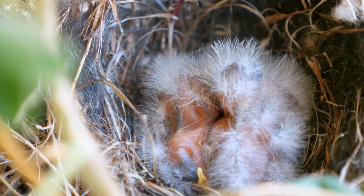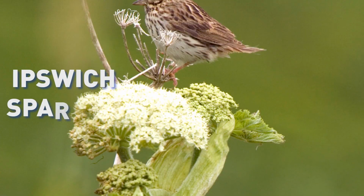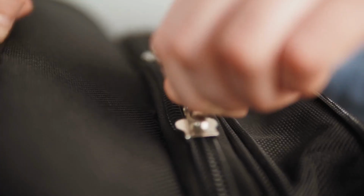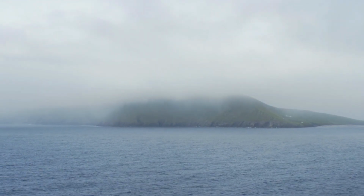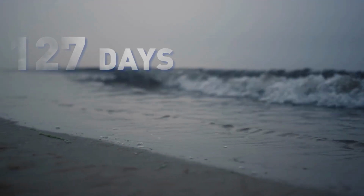The place is also the only breeding location of a rare bird species called the Ipswich sparrow. If you're already considering a trip here, there are some things you need to know first. Remember that fog I mentioned earlier? Well, it turns out that Sable Island is the foggiest place in the Canadian Maritimes. I'm talking about approximately 127 foggy days each year.